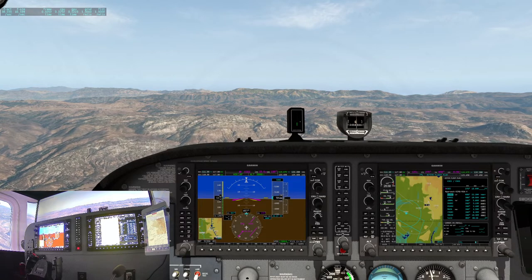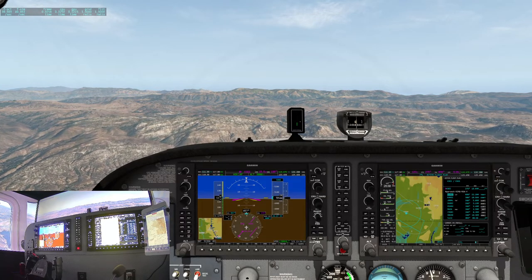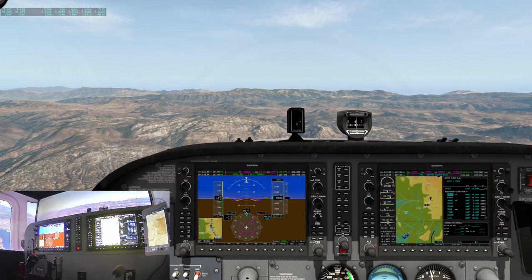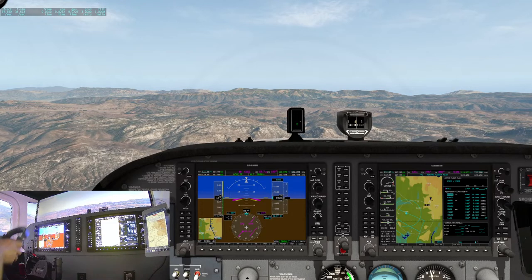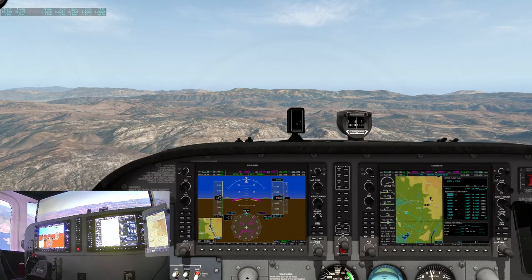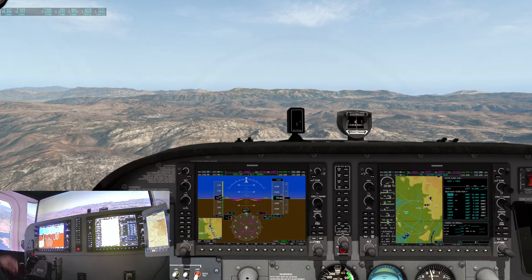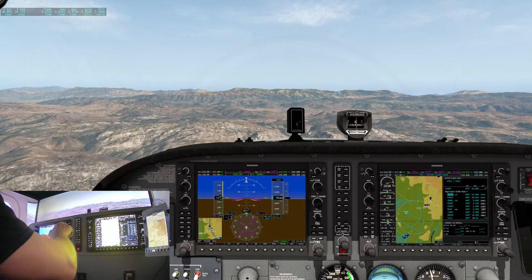Can you repeat the clearance again, please? I got the rest of the clearance up. There's something you can't do in a real Cessna. 73 Alpha, do you need the whole clearance again?